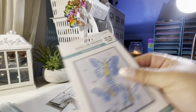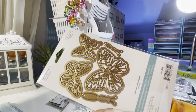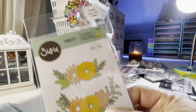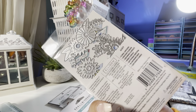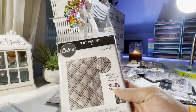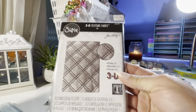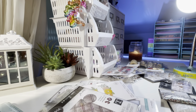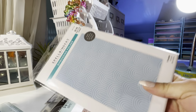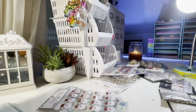All right, I picked up this butterfly die set from Spellbinders. These are gonna be so pretty to play with, just layered butterflies. And then this is just a smaller floral from Sizzix. They have embossing folders on clearance as well. I didn't get any of these on clearance because I bought them before they went on clearance. So this is a 3D textured folder and an embossing folder. And I have this one. From Spellbinders, I got this. This is a large embossing folder.